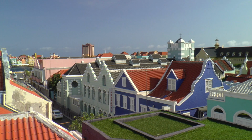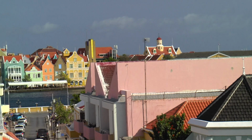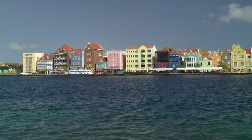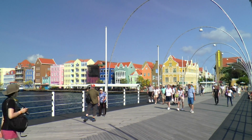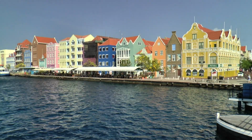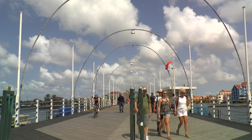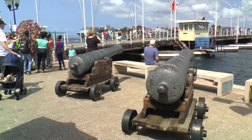The districts of Otrabanda and Punda are separated by a canal between the sea and the inner harbour basin, and connected by the floating pontoon bridge Konigin Emmabrug. Wooden elements are attached to each other, and parts of them can be rotated if necessary, so that ships can enter the inner harbour. If the bridge crossing is held up, small ferry boats are available.